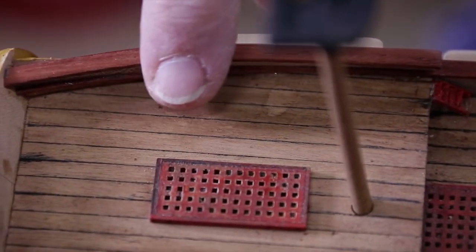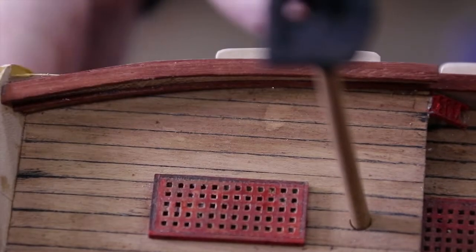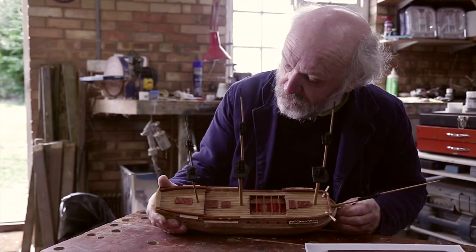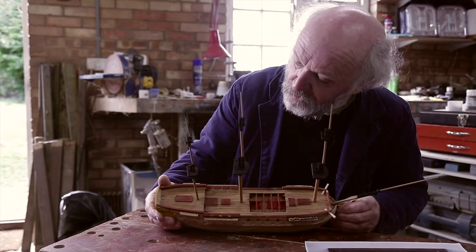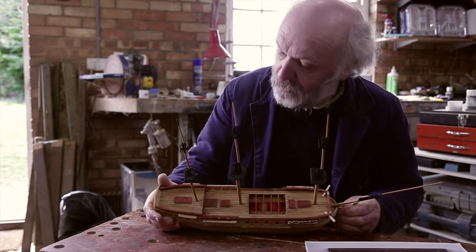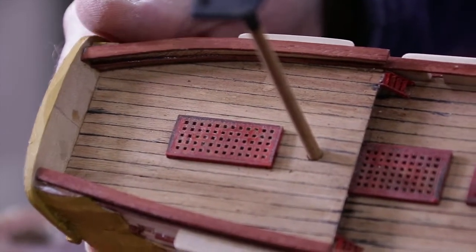What I've done is made the strips that form the deck, and then I've painted the edges with black paint so that when they're put together and the surface is rubbed down, they resemble the black tarry caulking that would have gone into the original ships to seal the deck planks.